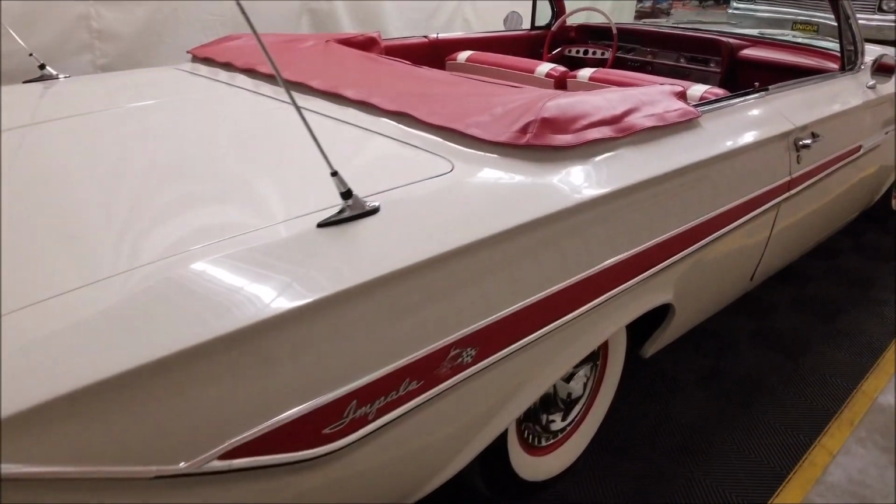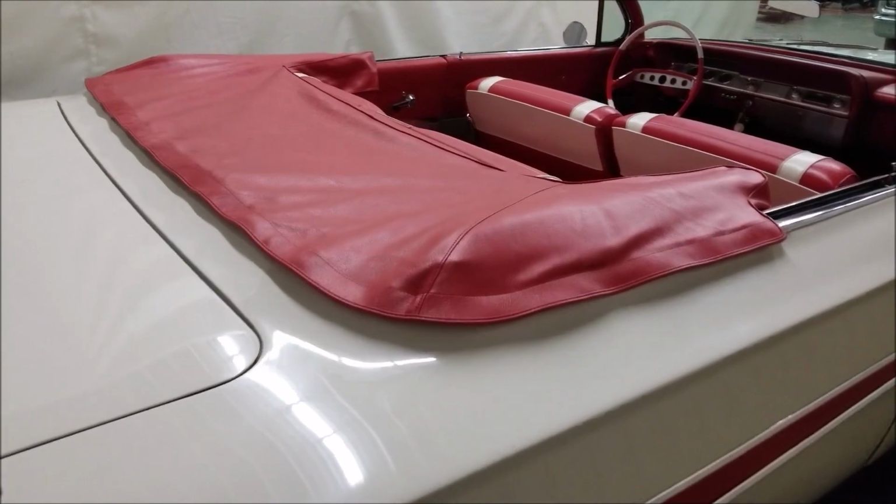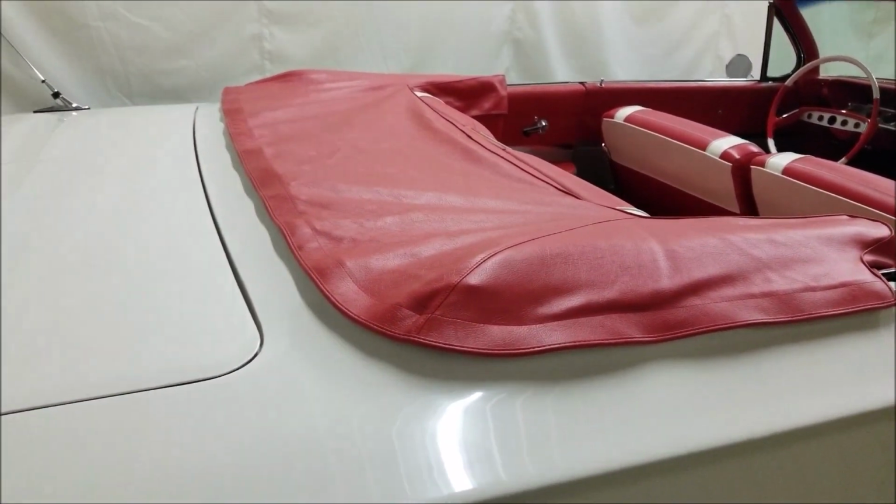Now the convertible top is white in color, and it is a power top. Works fine. Top is also in nice shape.